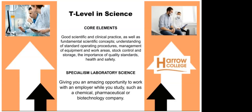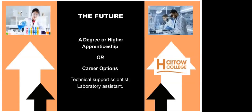Specialism, laboratory science. This is giving you an amazing opportunity to work with an employer such as a chemical, pharmaceutical or biotechnological company. This will be in their laboratory. And the future? A degree or higher apprenticeship, or careers options: technical support scientist, laboratory assistant.